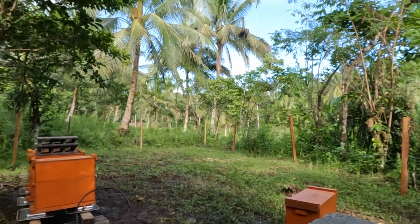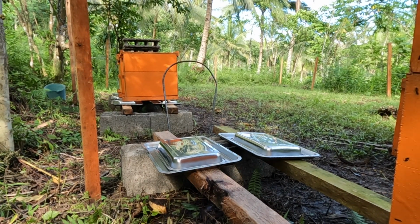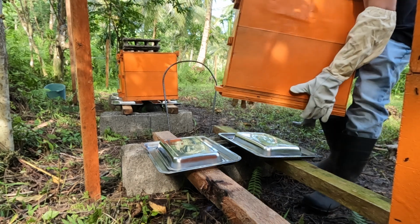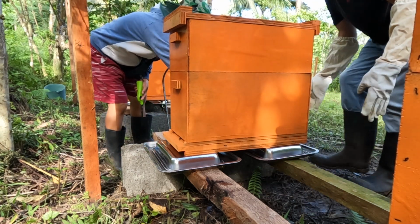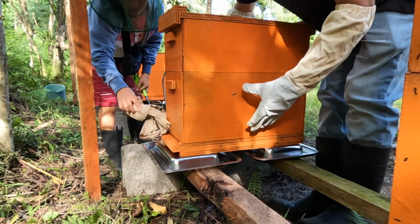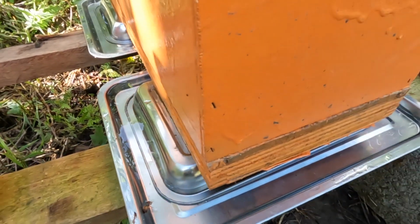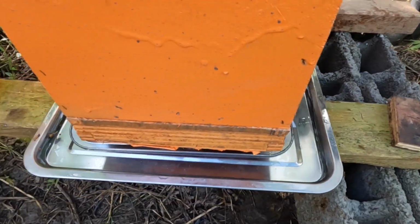So let's put their house back together, and hopefully this is going to fix the problem for a little while. Yes, hang on. Oh, much better. Yes, much better. So check this out. You can see my new pans are bigger than the hive, so they are much more stable.